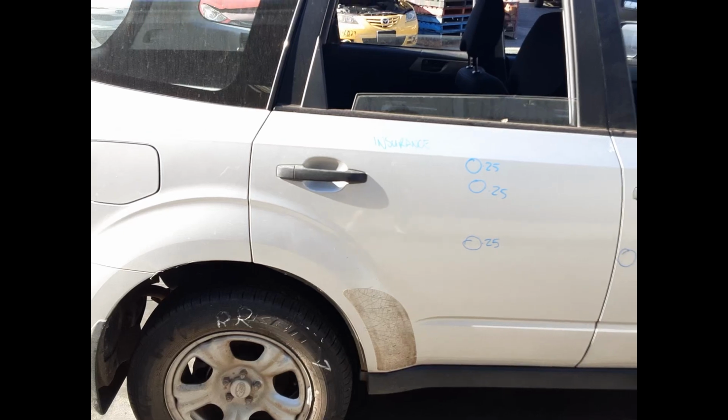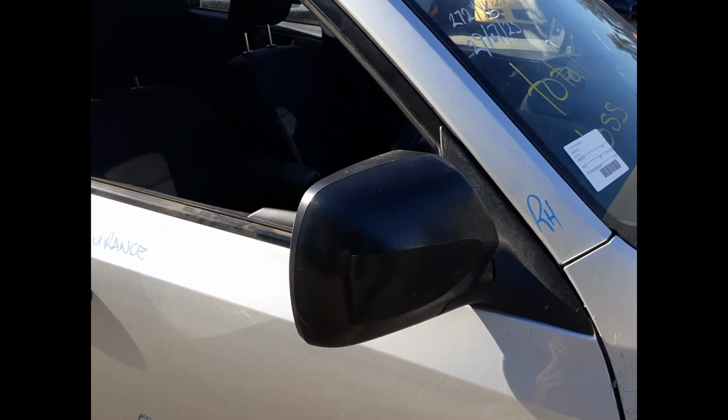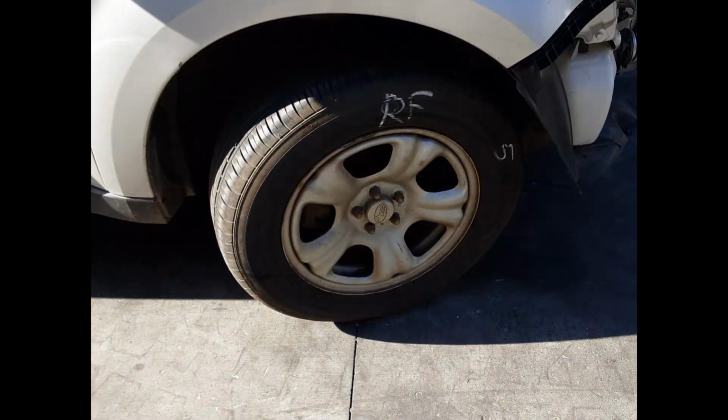Right rear door has 3 small dents. Right front door has 2 small dents. Right power door mirror. Right guard has no damage, and a right front 16-inch steel rim with a good tyre.